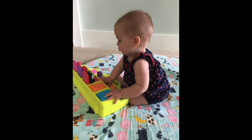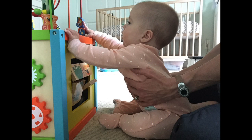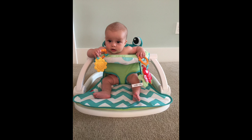So hold off on the convenience and cuteness of a baby seat until your baby shows signs of readiness. And then, if you do resort to a baby chair, use it in moderation. I usually recommend less than 30 minutes a day, and then be sure to balance it with plenty of real sitting practice. There are so many baby seats on the market, and I definitely want to share my favorites and my least favorites, as well as some tips for choosing a seat for your little one, but I'll save that for another video.